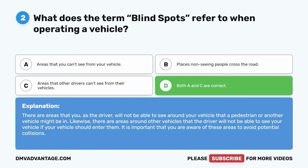There are areas that you, as the driver, will not be able to see around your vehicle that a pedestrian or another vehicle might be in. Likewise, there are areas around other vehicles that the driver will not be able to see your vehicle if your vehicle should enter them. It is important that you are aware of these areas to avoid potential collisions.